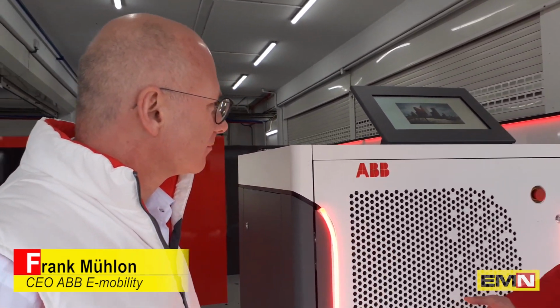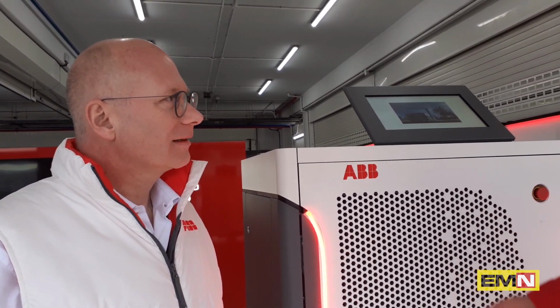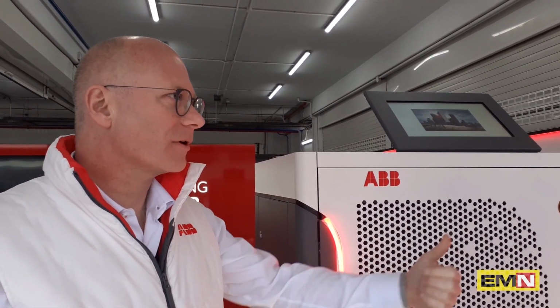This is a standard CCS type charger, so it means that the Formula E cars have the same charging port as the everyday car. Right, exactly. So this is also an innovation for the Formula E, that we really use CCS as the technology to communicate between charger and car. And of course, all the teams go on CCS.